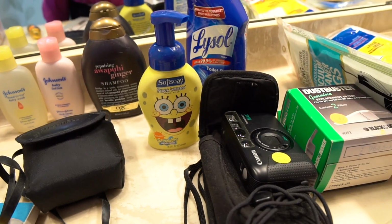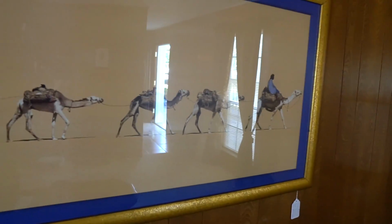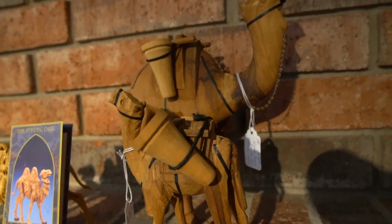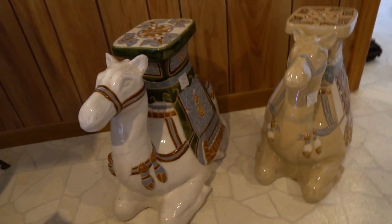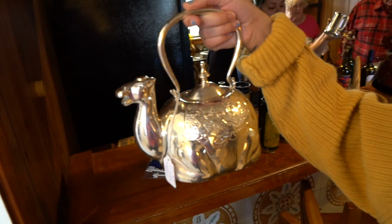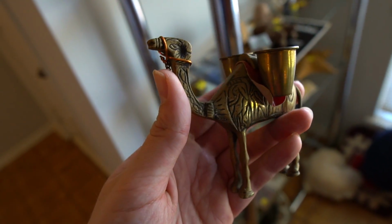Ooh. SpongeBob soap? I'm having flashbacks to the people with the camel collections. Camel train? Wooden camels. Camel storage. Another camel. More camels? And more camels. Camel statues too. Other wooden camel. Camel teapots too. Gold camels? Camel riders. High key, they got a couple bowls on this baddie.